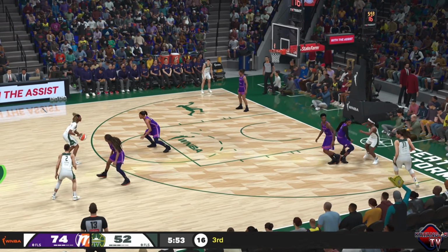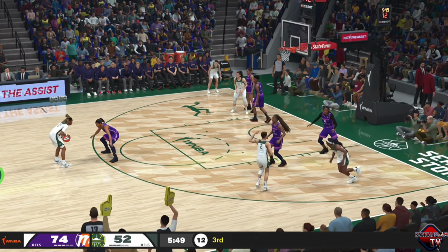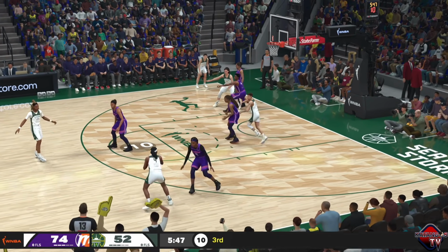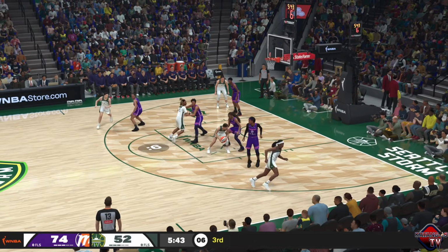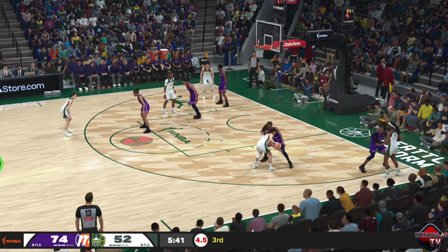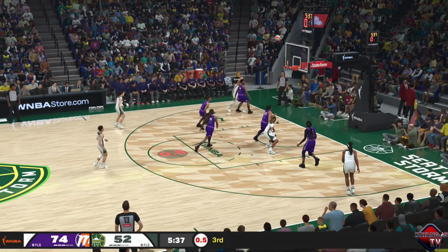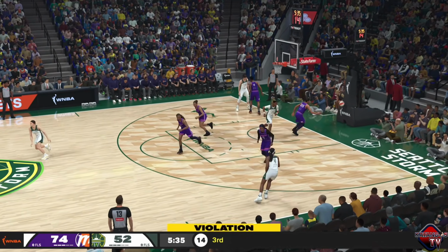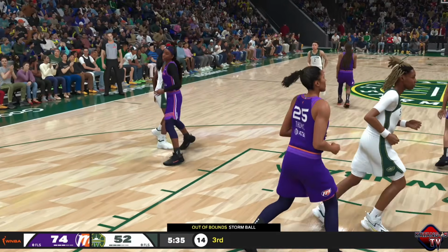And here's Heidemann. Horston with it. Pass to Johnson. To the inside. 5 on the clock. And here's Melbourne. Here's Dolson. And it's going to be out of bounds. The Storm will get the ball here.